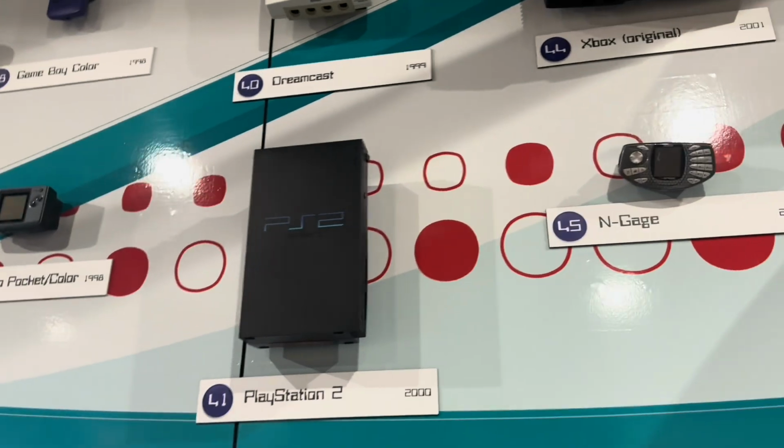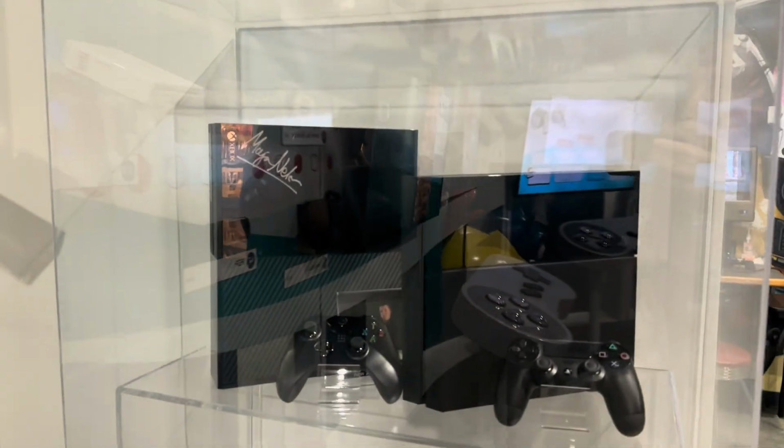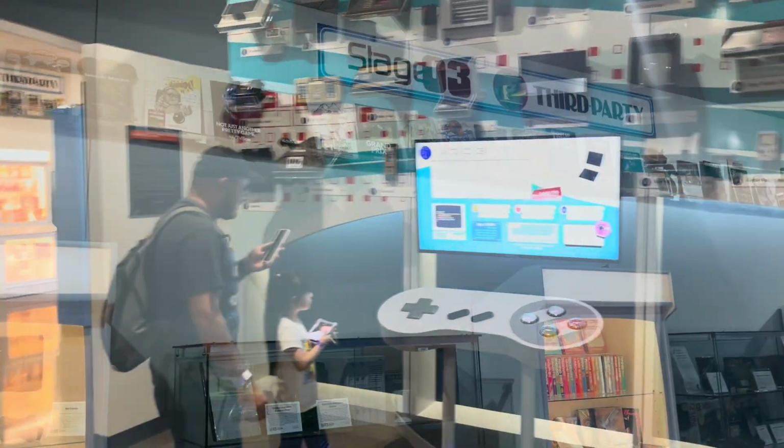The PS2, the fatty as some people call it, since they'd come up with a slimline version later, and then all the way up to today's players, as it says, today's consoles. Pretty cool stuff. So this is stage 2. Let's move on to stage 3.